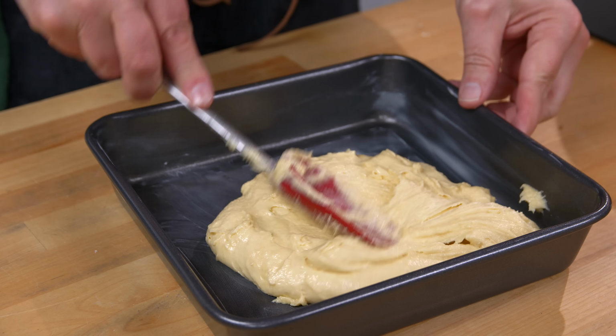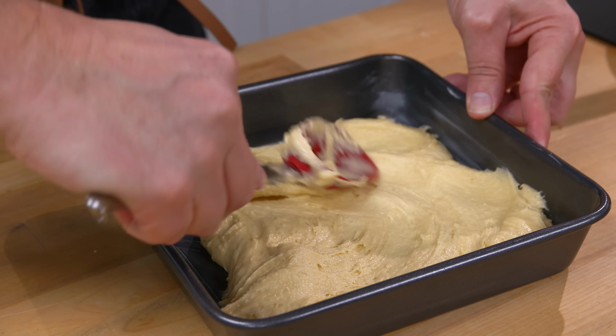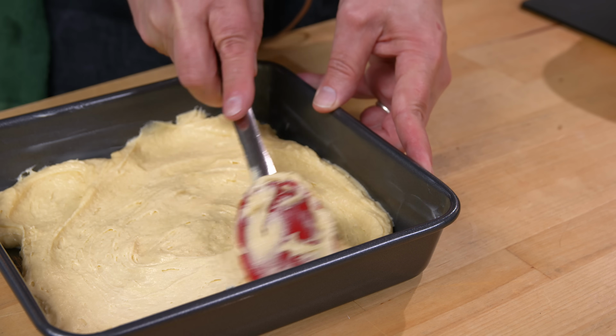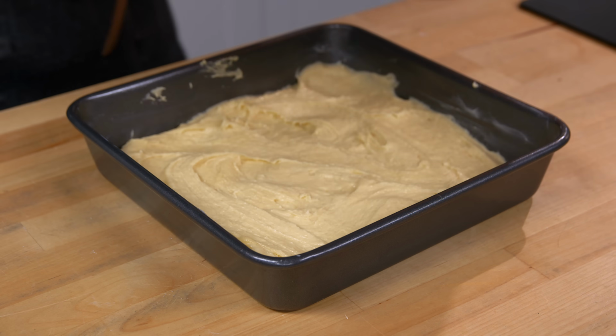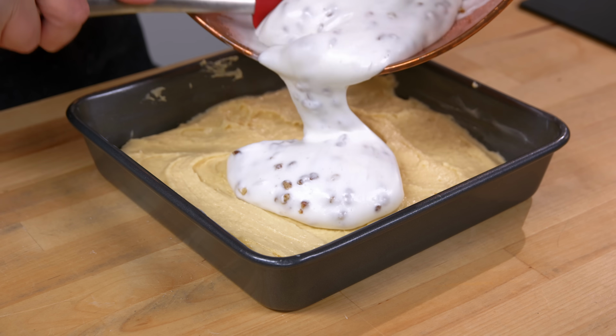Now we'll spread that out. The one recipe mentioned that it should be spread fairly thin. It is just a thin layer of cake in the bottom. So get that into all the corners. And then we'll get the meringue topping on there.